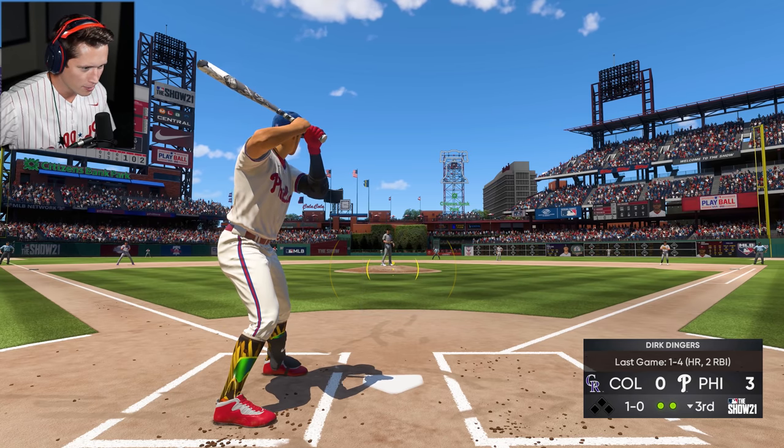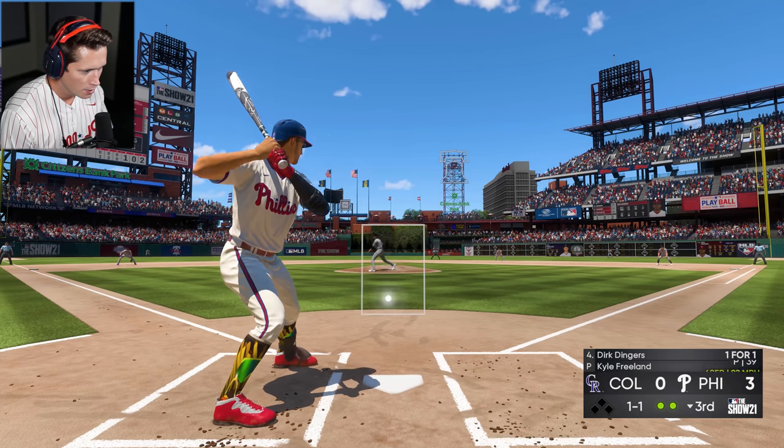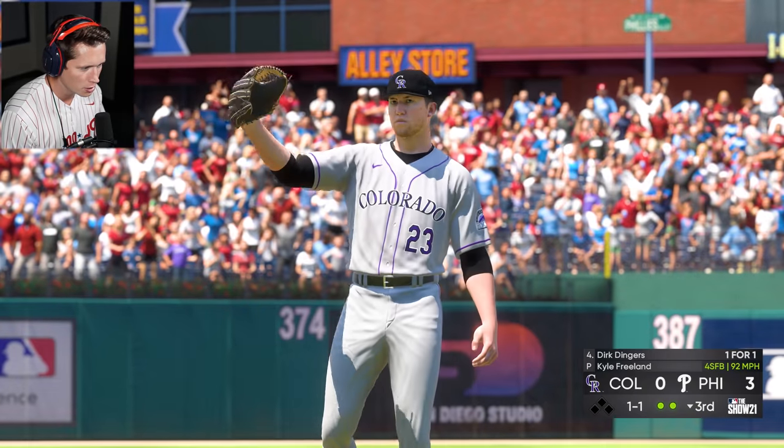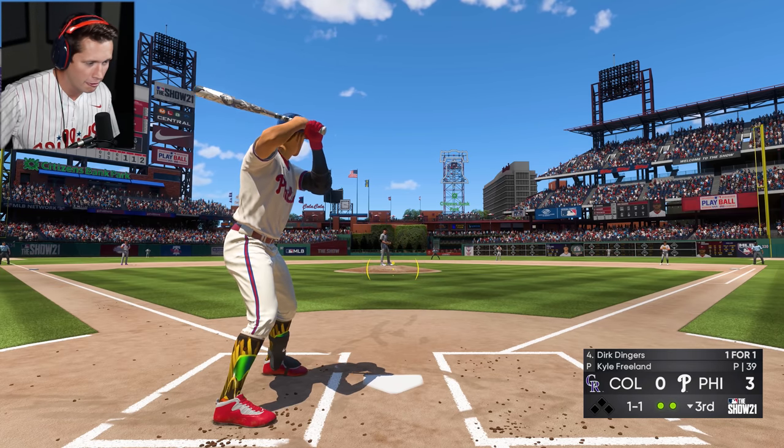Would have been nice if we could have been the pinstripe jerseys here. I don't know if I can choose that. We are at home, so we could have. These jerseys on the game are a little bit ugly. This is honestly my favorite look.